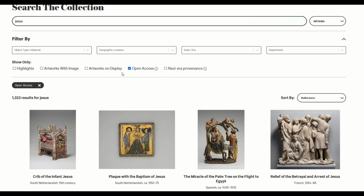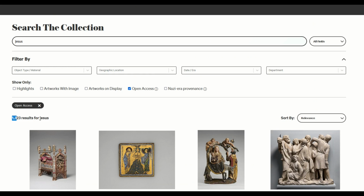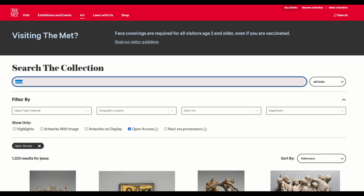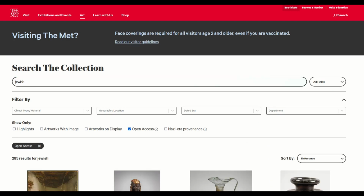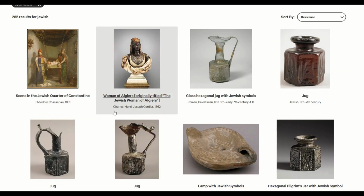And because I've clicked Open Access, this means by definition, everything that comes back is going to be in the public domain. So I've got 1,300 results. And again, I've just searched for Jesus. You don't have to search for Jesus. You could search for something else. So I'm going to switch it up here, and I'm going to type in Jewish. And that's just a different religion. And here we can see there's 285 results that come back.